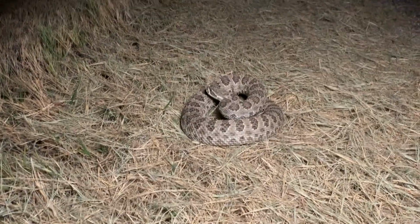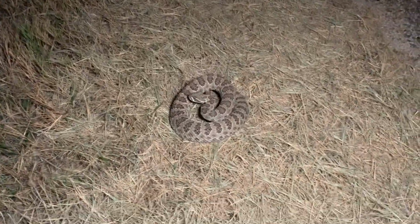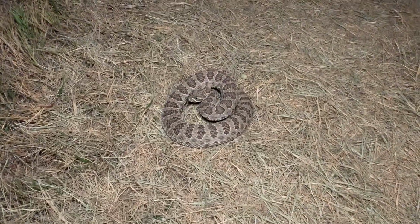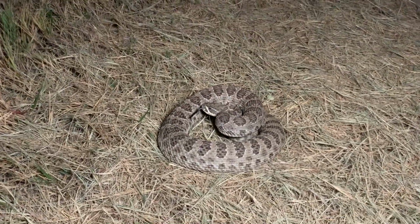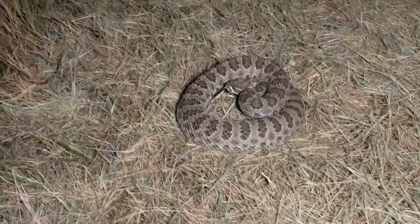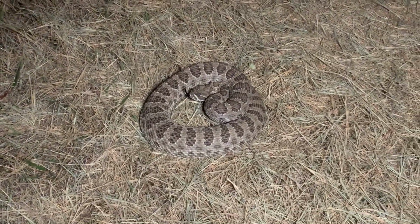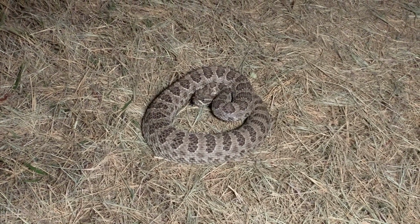And first snake of the night is a pretty sizable, pretty chunky prairie rattlesnake. Not being too bad, especially for a viridis. Usually these guys are kind of a menace about striking and acting all crazy, but this one is being pretty good. So it is just a prairie rattlesnake, but it is a good sign. Hopefully we can continue this momentum and find some more snakes.